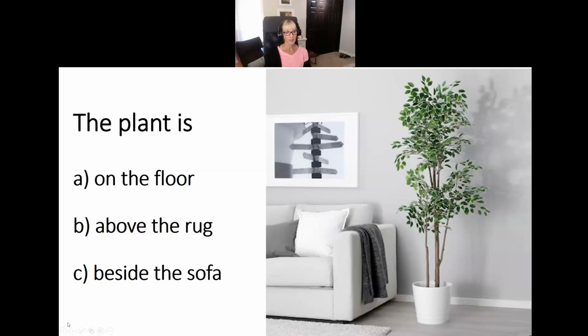The plant is on the floor and beside the sofa. There are two good answers. Two good answers. The plant is on the floor and beside or next to the sofa.